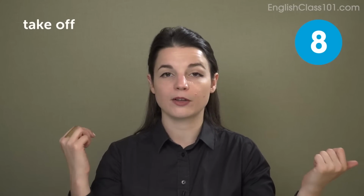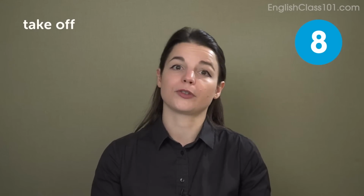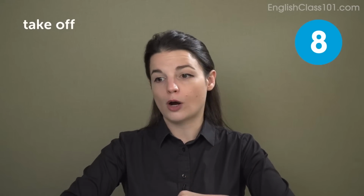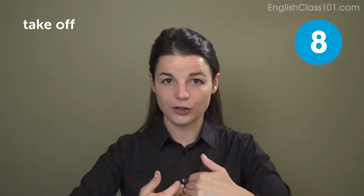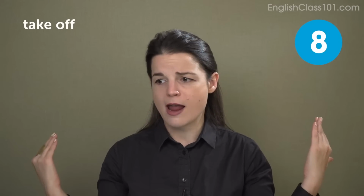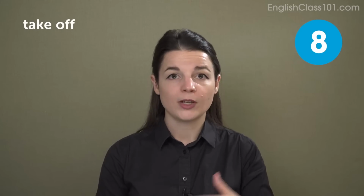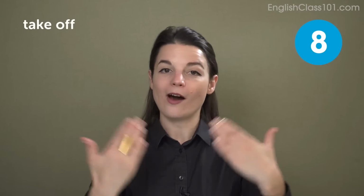So for example, if you're shoe shopping, you should take off your shoes and maybe take off your socks in some cases to try on shoes, or take off a shirt to try on a different shirt, or take off your suit jacket to try on a winter coat, for example. So take off means to remove clothing so that you can try on something else.